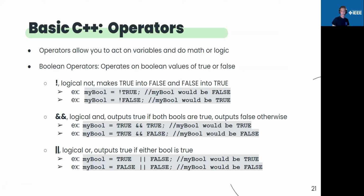And then finally, we have Boolean operators. These operate on Boolean values, which are, again, the true or false values. So not is the exclamation point, it's called logical not. If you do not true, it will be false. If you do not false, it will be true. Then these symbols are called ampersands.